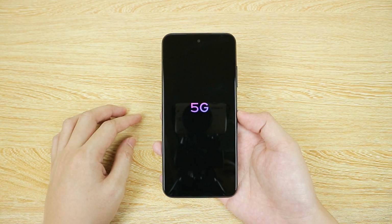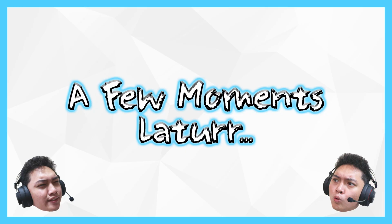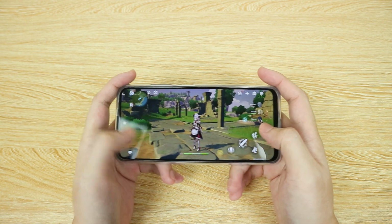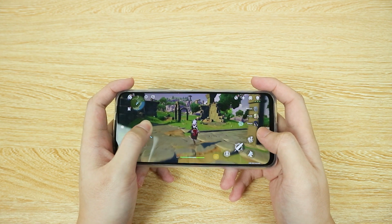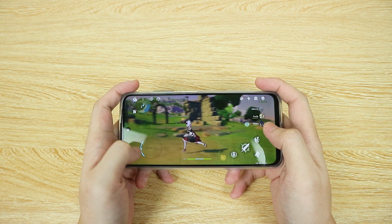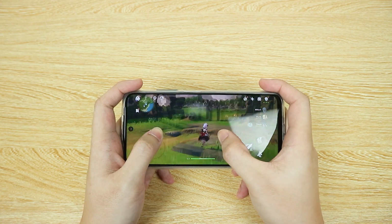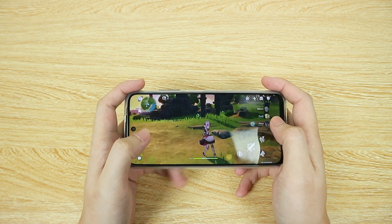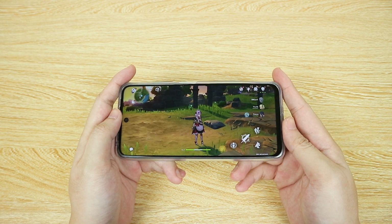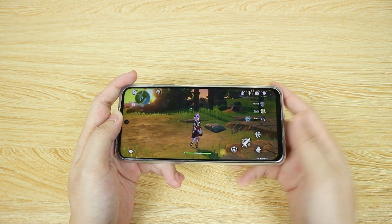But for now, I'm gonna boot this up, set it up, and come back to you guys with my first impressions. A few moments later, at nagbabalik na nga po tayo mga kuya. So I've set up the POCO M3 Pro and of course installed Genshin Impact for a quick gaming test. So right now this is at low settings at 60 FPS and you're able to play it smoothly for the most part. Although I was actually expecting to run this smoothly at medium settings, but it's actually not able to handle Genshin Impact at medium settings at 60 FPS.